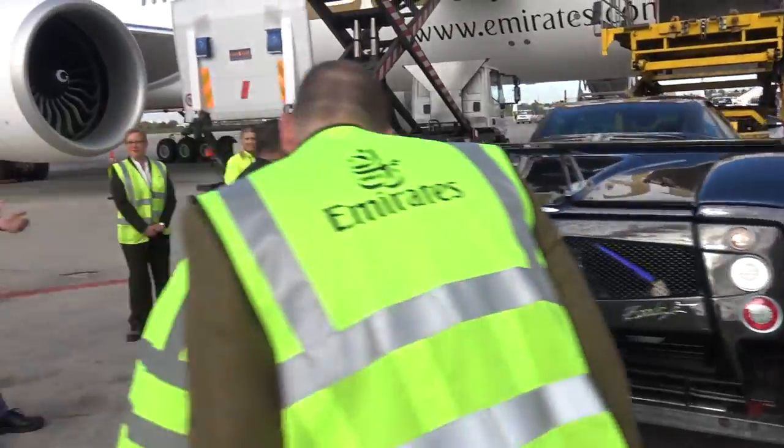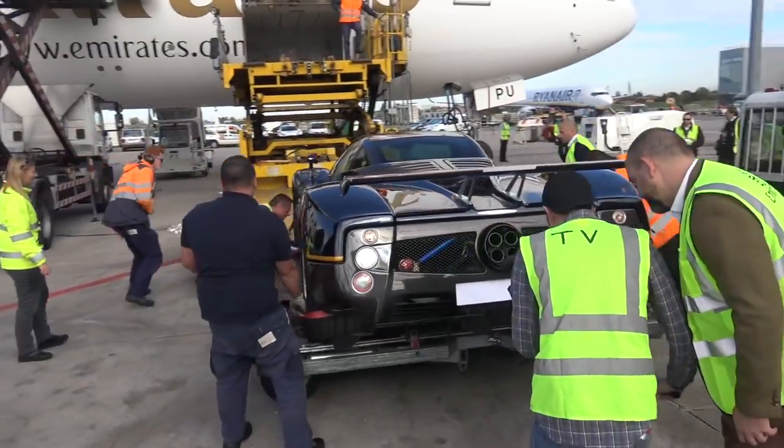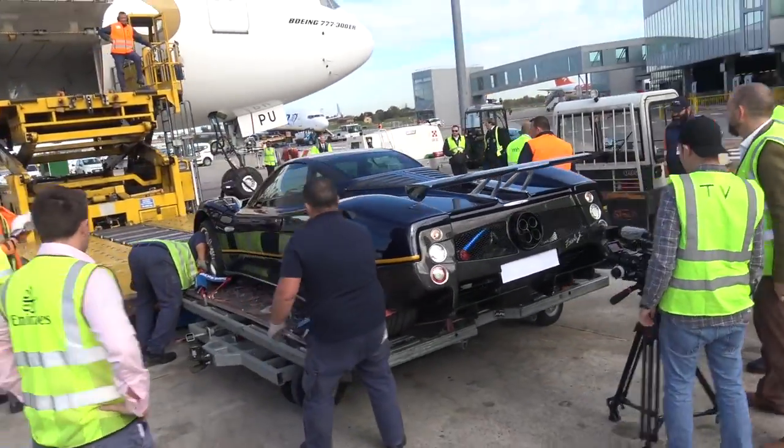First of all, because they're just doing an awesome job. But second of all, when you're dropping a Pagani in Italy, it is like returning a slice of Italian pride back to the homeland. Everyone's just so happy about it. People taking pictures, having selfies with it. It's just a great project.